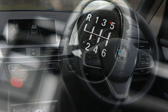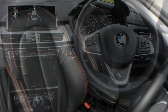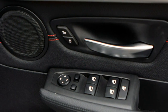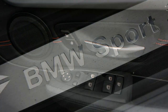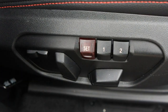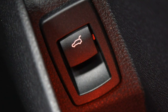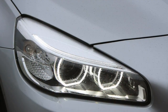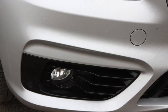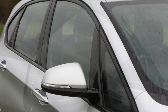Choose the Navigation Plus package and you're treated to a larger 8.8-inch full-color display, ConnectedDrive services with live traffic information and a head-up display. There's also the normal navigation package with a smaller screen and regular traffic information, along with a Driver Comfort package with adaptive cruise control and park assist. After that the list is extensive, and includes the panoramic glass sunroof, which floods the cabin with light, making it feel even larger, as well as the upgraded Harman Kardon head unit, active cruise control and other trim and color choices.